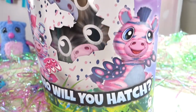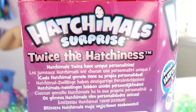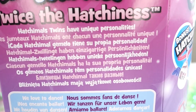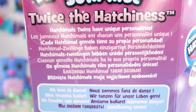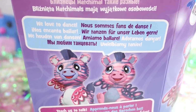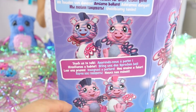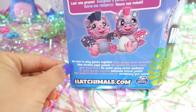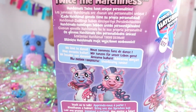And we have the Walmart exclusive only. Hatchimal surprise, twice the hatchiness. Hatchimal twins have unique personalities. Oh, how cute. It says, we love to dance. So this is our Hatchimal, is it? We'll see. It says, teach us how to talk. We love to play games together. So they're twins. That is our twins.